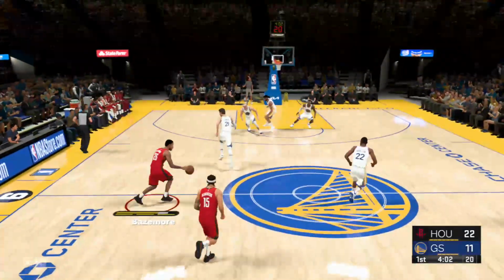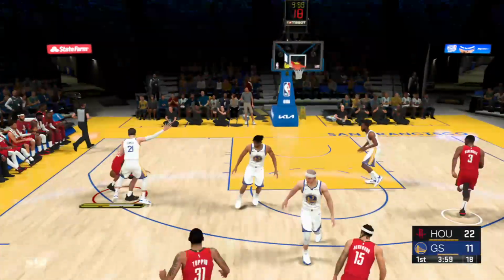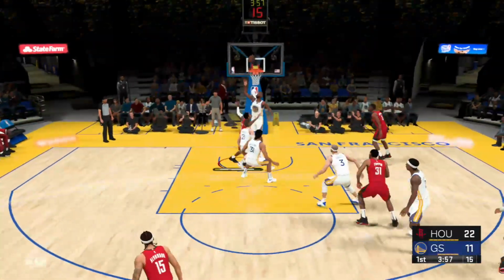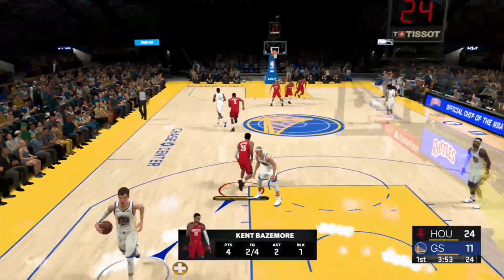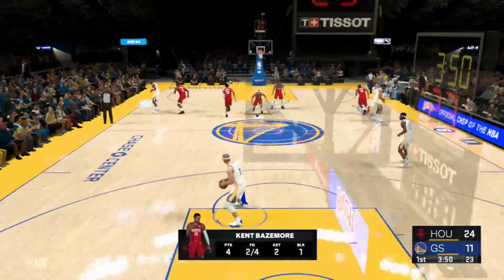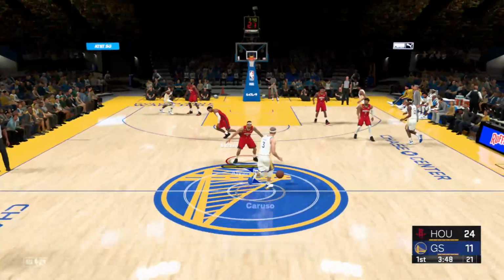And here's Houston. They're on an 18-7 run. Here's Bazemore. And he drops in the layup off the glass. Bazemore's got his second basket on the night.